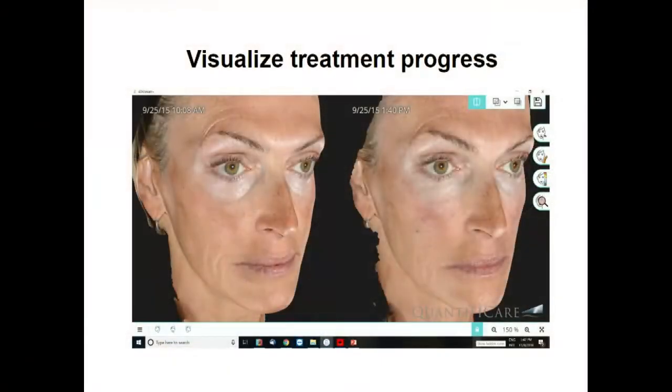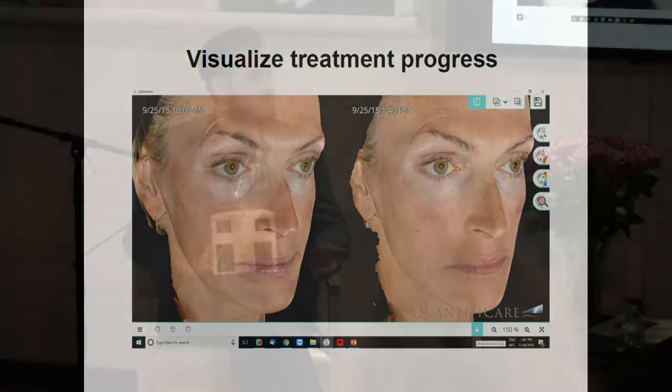So the physician can actually bring up a before and after image of the patient and show them the progress of their treatment in real time. So for certain treatments that may have relatively minimal change to the untrained eye, the patient is able to actually quantitatively see those changes in real time during the consultation.